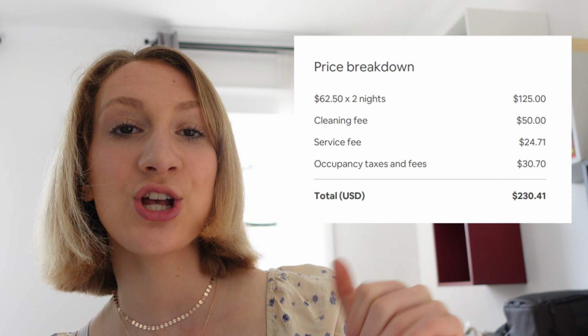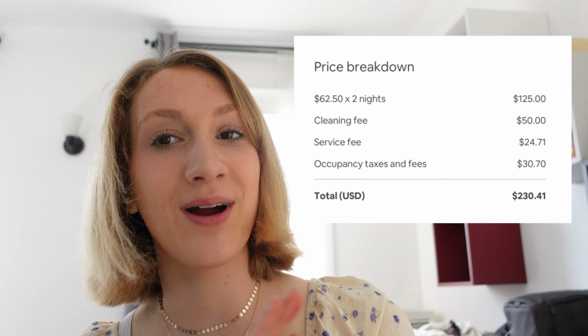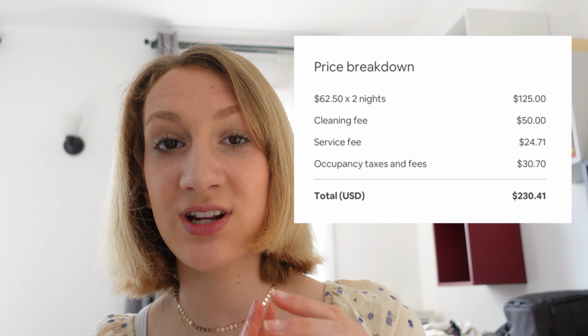I'm near the Koreatown area and I am paying about $100 a night. Here's the price breakdown. So it looks like it's gonna be a lot less, but overall it rounds out to around $100 a night. This property is actually unique because I have my own little studio out back, so I'm gonna show you around there too, but let's start with the bedroom.